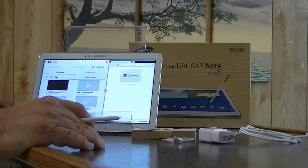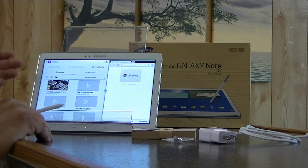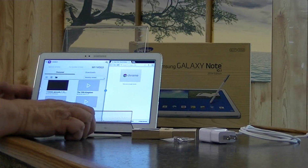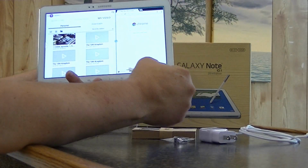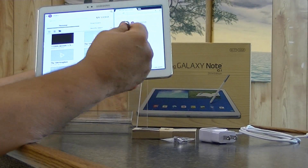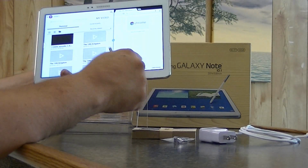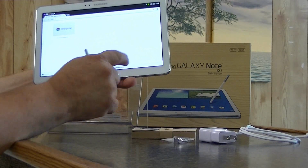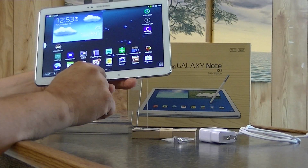I can make one bigger and one smaller. If you're like me, a lot of times you're trying to enter in a password or a code and you need to get in to your browser, but you also have to have your email open up. This is fantastic for that. Also, if you look at your screen, you'll see the blue ring around this screen and no blue ring around that screen. That tells you that if you hit the back button, it will close this screen, not this screen. You would need to touch this screen to transfer that blue square, and then to close it. I did have S Note open, I forgot there.